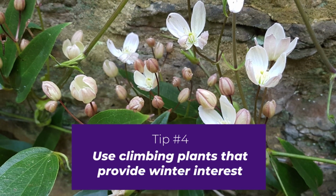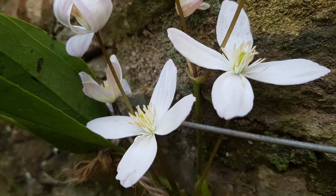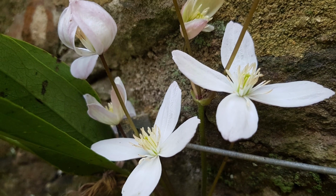There's even one, I think it's Clematis napaulensis, that shuts down in summer, loses its leaves, doesn't flower, and then does its thing now, November, December. Full blooms, it's beautiful. But by using climbers, you can cover perhaps the side of your shed or a trellis that you might walk under down your garden path, and it's going to provide that height and winter interest. You can even get evergreen honeysuckles.